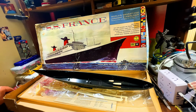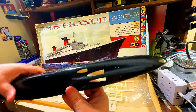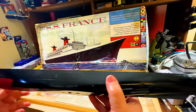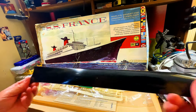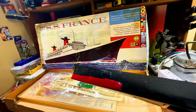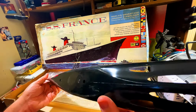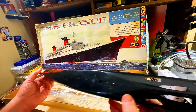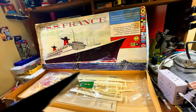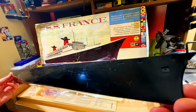Let's take a look at the hull. You can see where the propeller shafts are going to be coming out of. And this is molded in black plastic, and look, someone actually, oh man, someone started this as well. All right. Well, this isn't in the condition that I was led to believe it would be. All right, and you can see the hull.